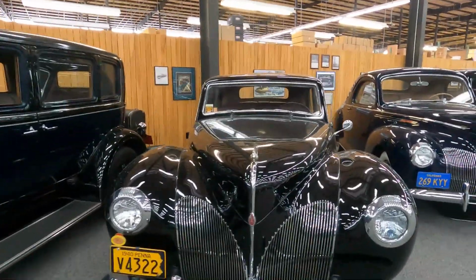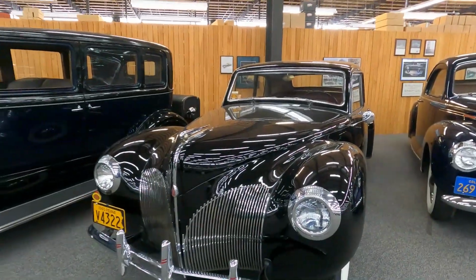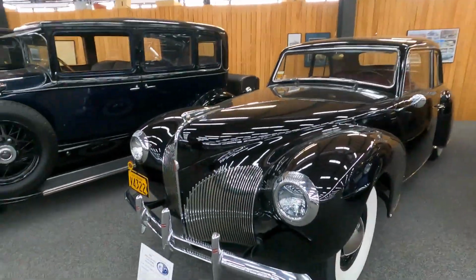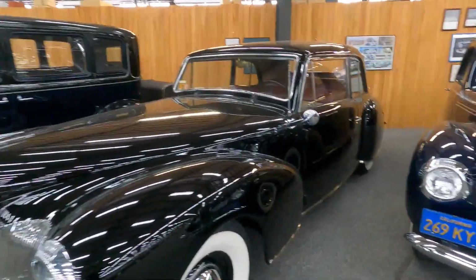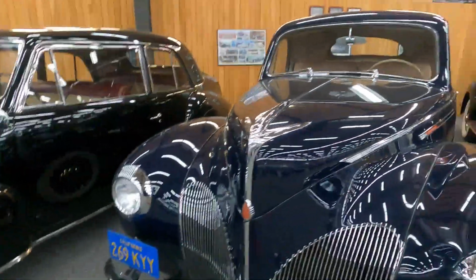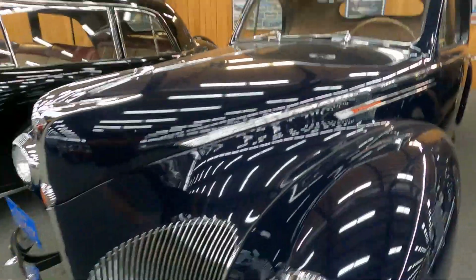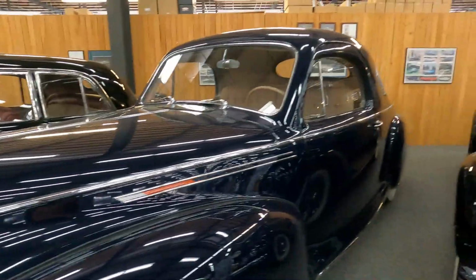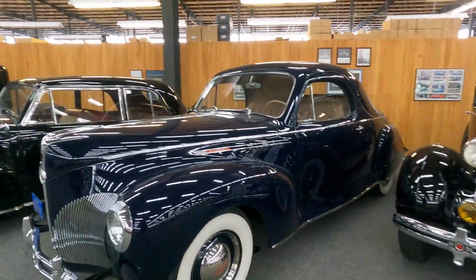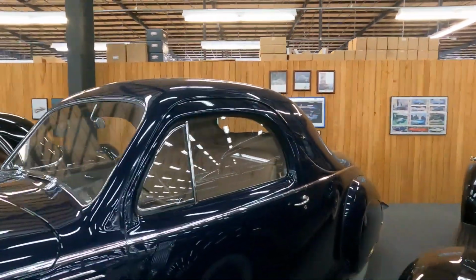And of course, as the 40s come along, more style you recognize. This is a Lincoln Zephyr in 1940, similar styling to the popular 40 Ford, but unique in its own way. See the V12 emblem on this Lincoln Zephyr. This is a coupe model. Again, similar to the 40 Ford, but has a big swoop back to it.